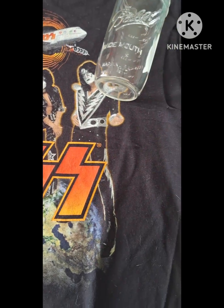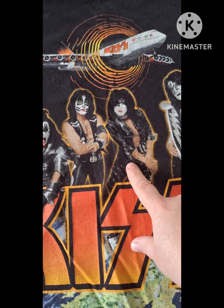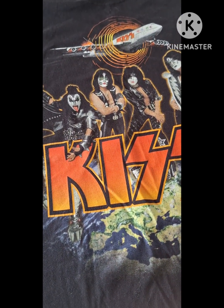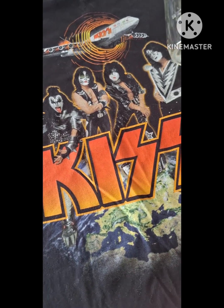Here are my finds. I really didn't get very much. I got this at Red Racks for $2 on the $2 shelf. It's true vintage, but they did cut the sleeves off. But I will be giving this to my friend who collects Kiss memorabilia. He is really excited about this.